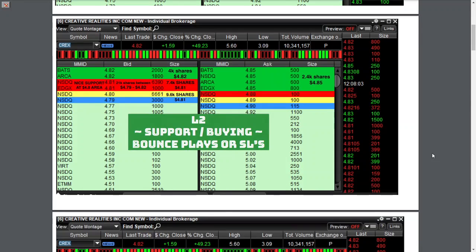But the level 2, essentially, like Dex says, it's just a good scale of what the stock's doing at that time and period, right? Where there is a lot of support, where a lot of buyers are coming in, where a lot of sellers are coming in.